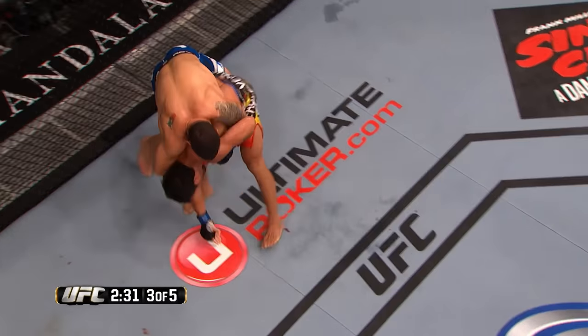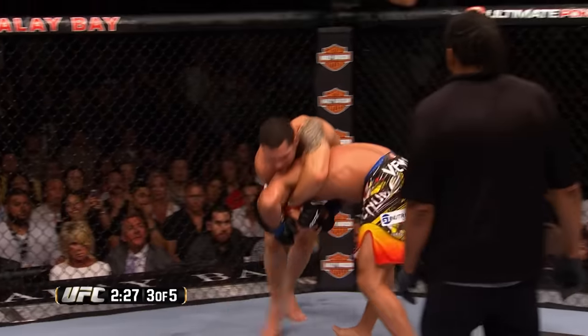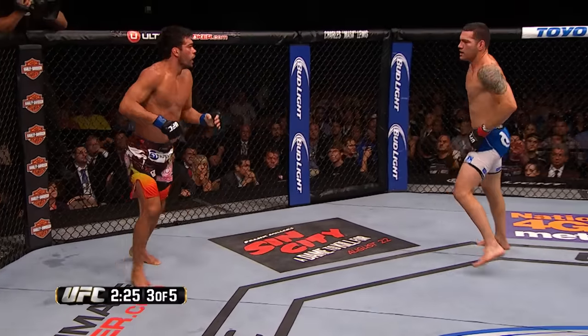Now he's got the back. Machida's gonna try to pop that right shoulder out and slip out. Big knee by Weidman. Yep. And Lyoto's free.